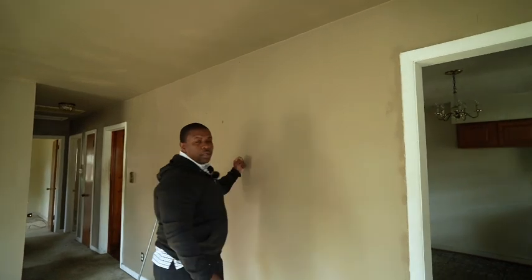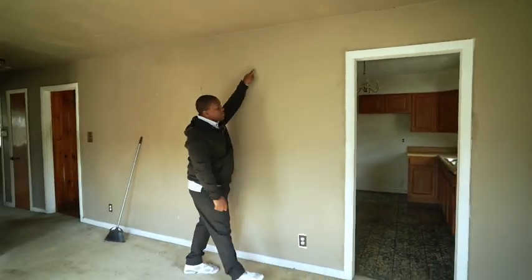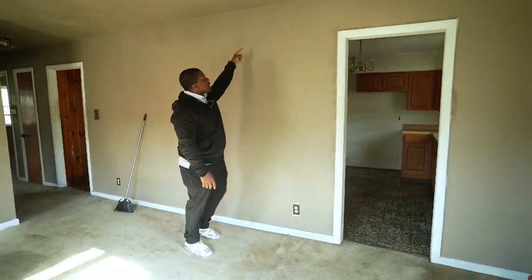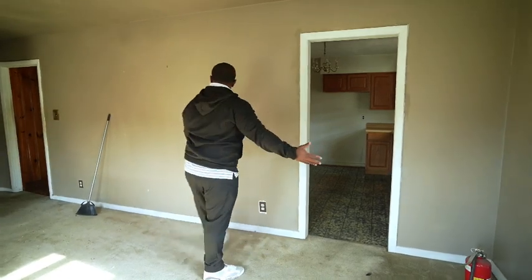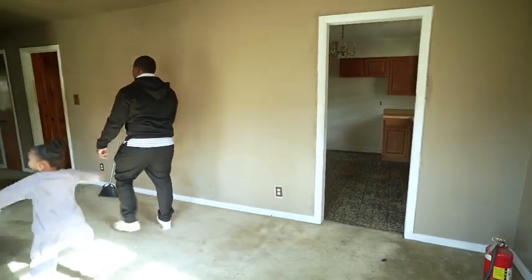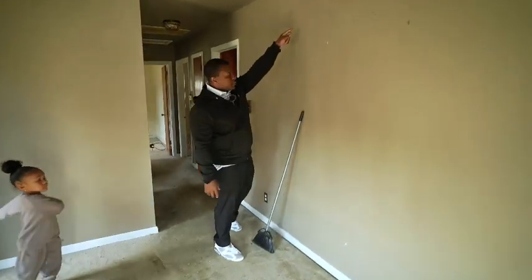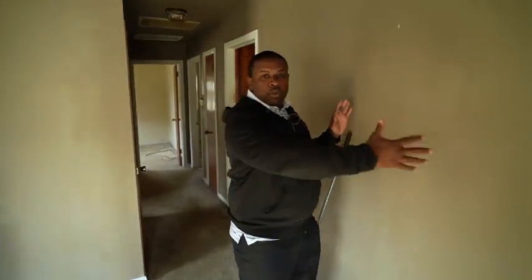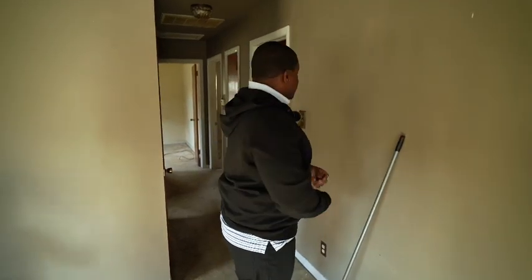So what we plan on doing here is extending this opening out to about right here. Now this is a low bearing wall. So what we plan on doing is extending this out to about right here. So what is that, about 2 feet? We're gonna extend it out just to give this more of an open look. And then we're gonna do the same thing on this side. So we're gonna extend this wall out probably 3 feet. So it's gonna be a smaller wall here, but we're gonna have 2 large openings.